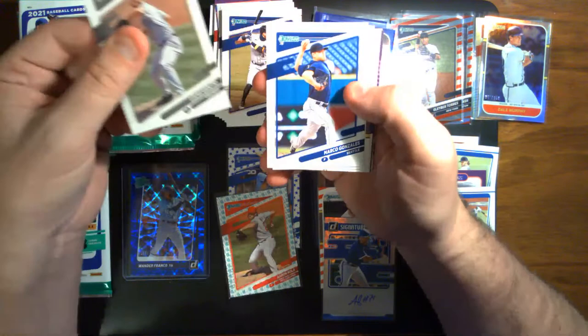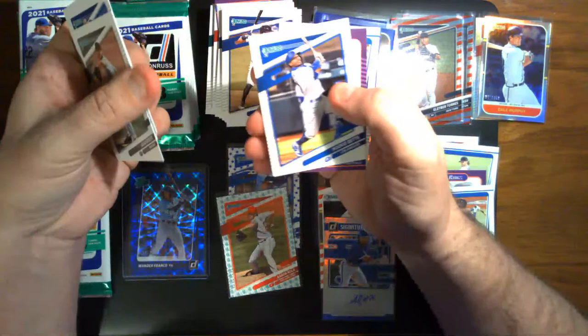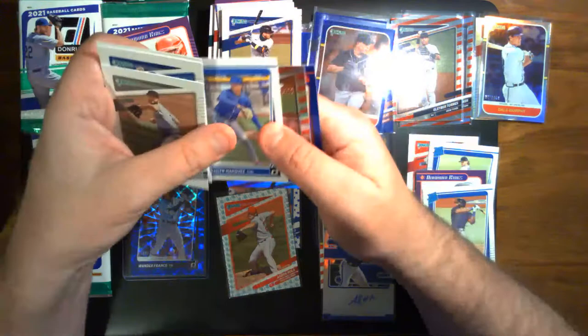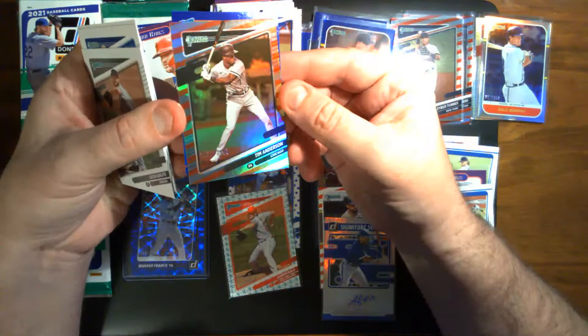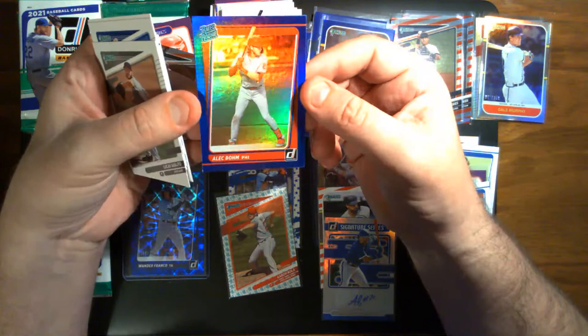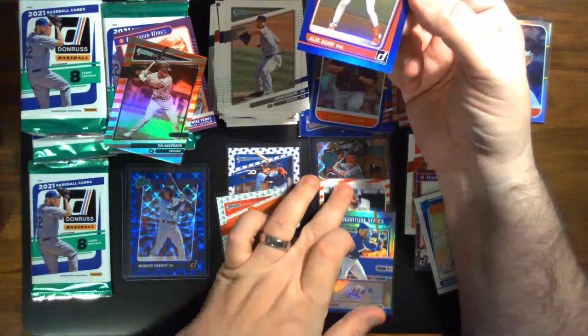Lucas Giolito for the White Sox. Marco Gonzalez for the Mariners. Another Gary Carter, and that is New York. Mookie Betts for the Dodgers. Got a Mike Trout, Diamond Kings. Braylon Marquez, rated rookie. Candy Cane, Tim Anderson, 1127 of 2021. And, ooh, look at that. Got a hollow blue, Alec Bohm? I forgot how y'all said to pronounce his last name. For Philly. I know that's one of the rookies that everybody's chasing this year.